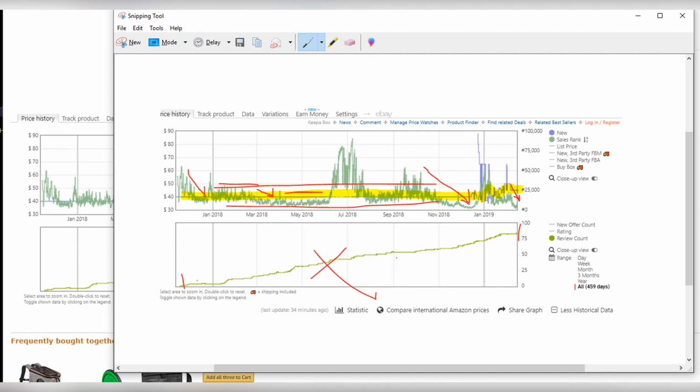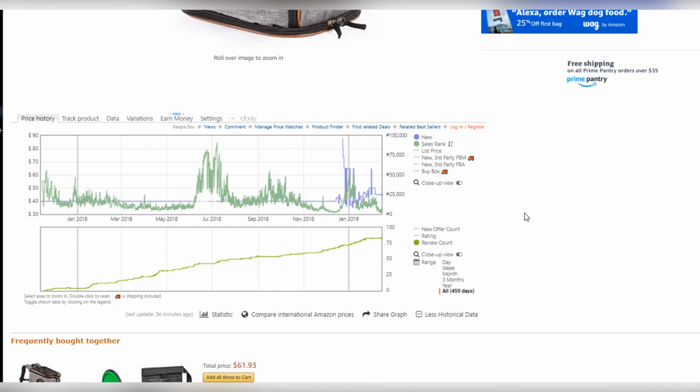Okay, I can catch this guy. I see these flat lines. See these flat lines? These are time periods where no one's leaving reviews, and your product should never look like that. So I like that. I like everything about this.